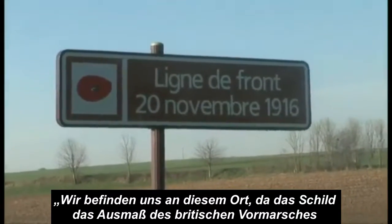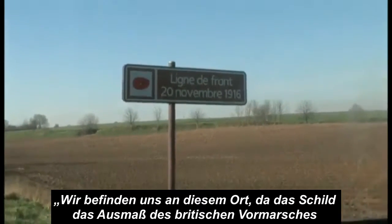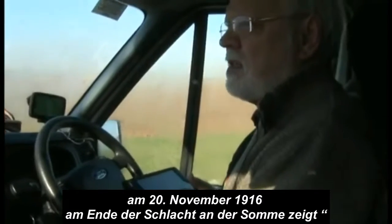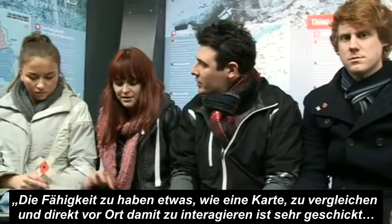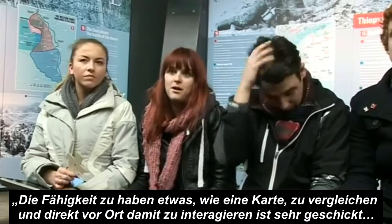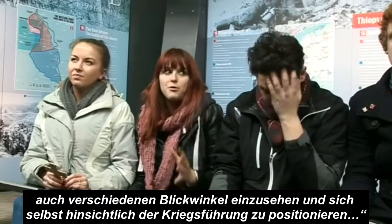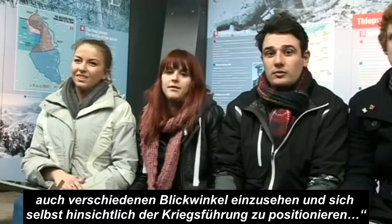Okay, so the reason why we're here is because this sign here shows the extent of the British advance on the 20th of November 1916, right at the end of the Battle of the Somme. Yeah, having the ability to directly compare something like a map straight in front of you and be able to interact with it whilst you're at the site is actually really handy, to be able to get points of view and to be able to position yourself in terms of actual warfare.